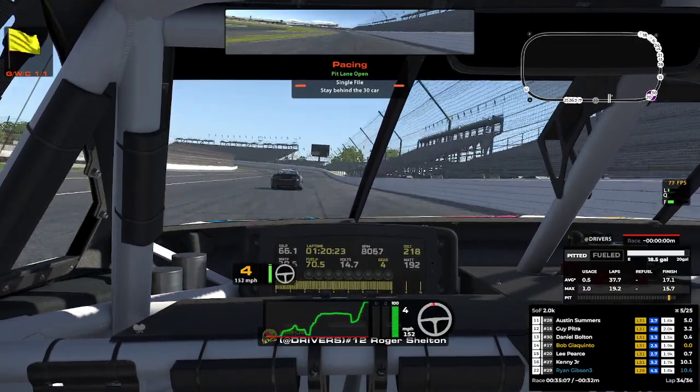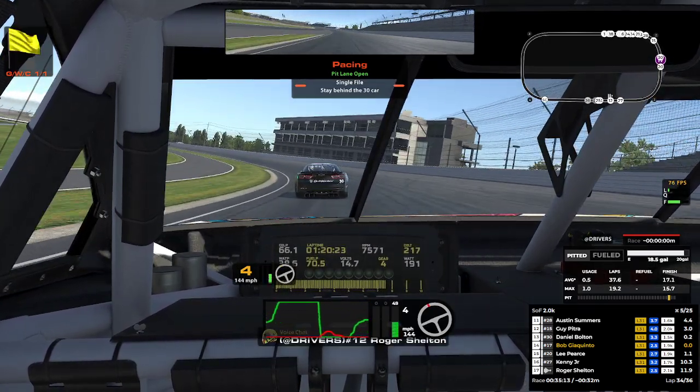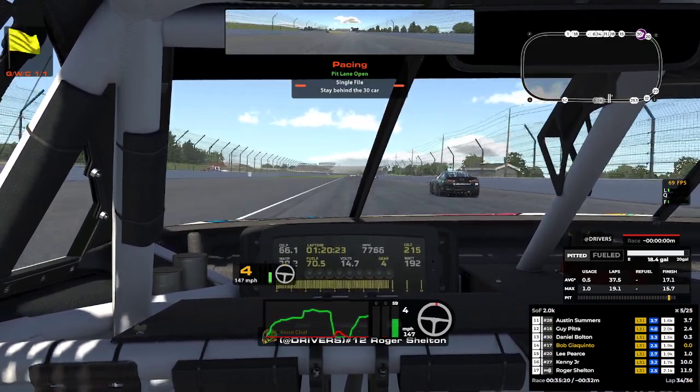It's every race. I worked my way all the way up to tenth, and I've been in three of these races, and all three of them ended in the same way. Last five laps, they crashed. I don't even know what position I'm in, to be honest with you.